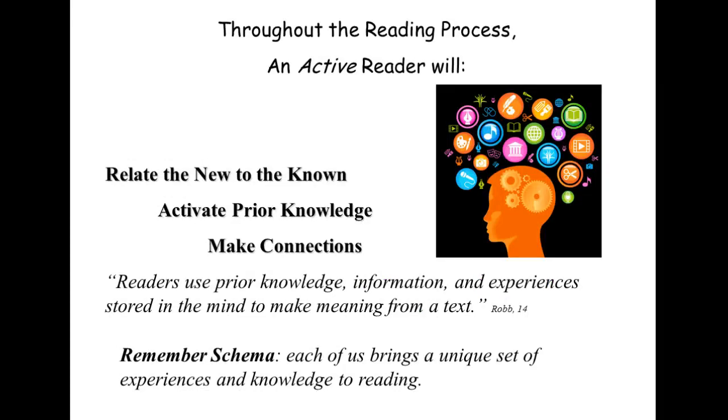So throughout the reading process, an active reader will relate the new material to the known material in their head. They will activate prior knowledge, and they'll make connections. Readers use prior knowledge, information, and experiences stored in the mind to make meaning from a text. Remember schema we talked about. Each of us brings a unique set of experiences and knowledge to the reading event, and we use those to make a new meaning. There are 3 types of connections that you will read about in the literature that are important to know when you're helping your children develop connections.